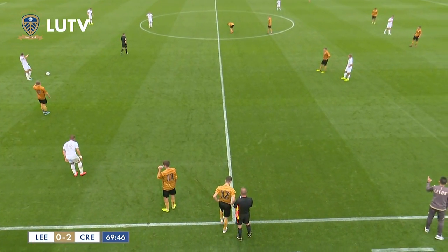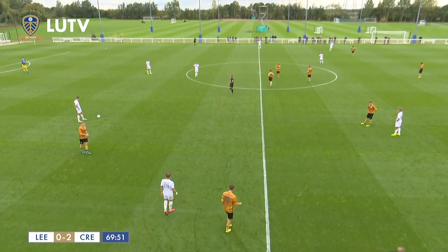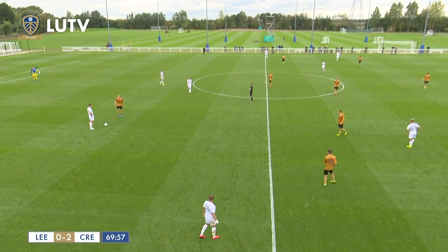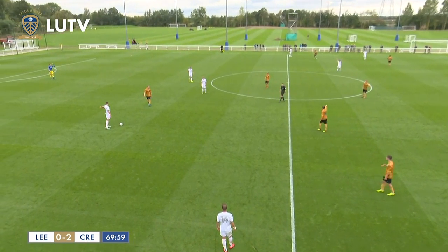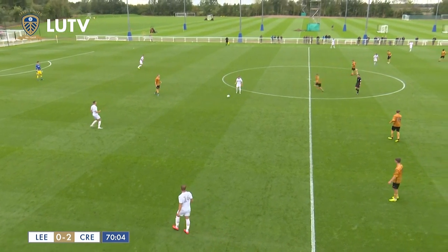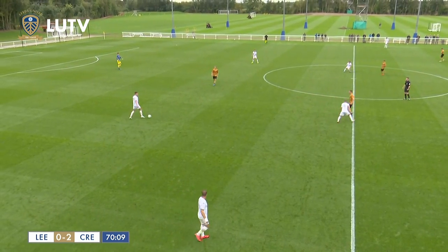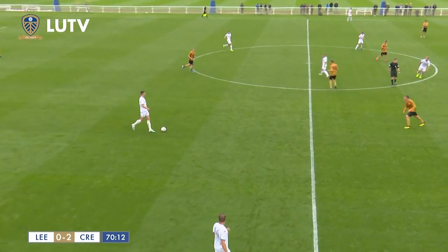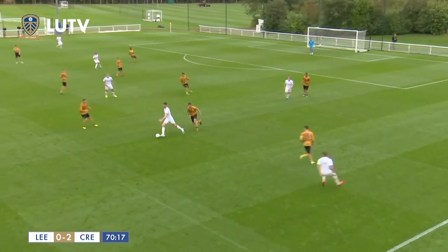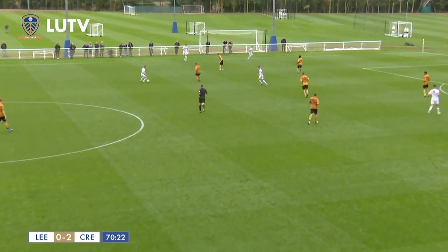Crewe making a change. It is Paul Green coming off, and Aaron Lomas coming on. Some extra legs in midfield, which Crewe will feel they might need to get the victory, keep Leeds at bay. 20 minutes to go. To Edmondson. Spins, turns away from danger.